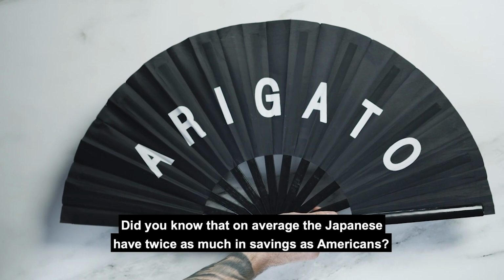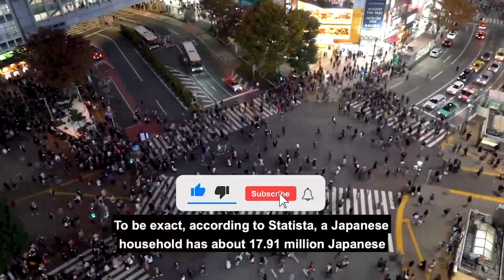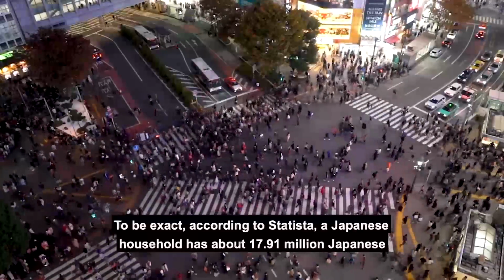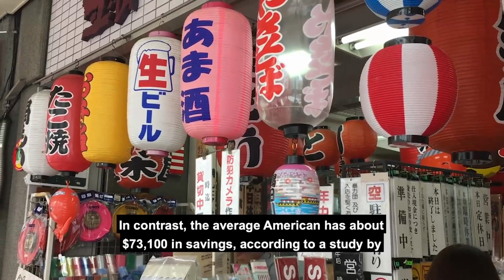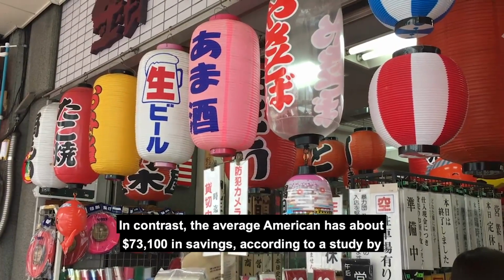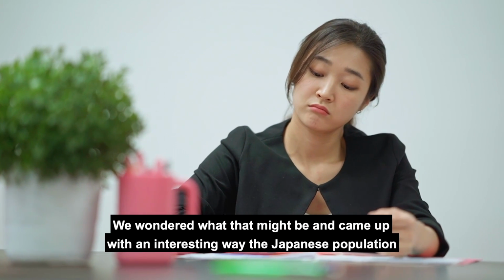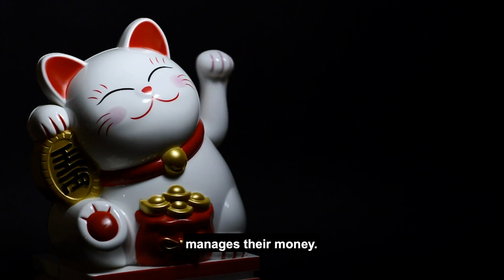Did you know that on average the Japanese have twice as much in savings as Americans? To be exact, according to Statista, a Japanese household has about 17.9 million Japanese yen in savings, which is $137,000. In contrast, the average American has about $73,000 in savings, according to a study by Northwestern Mutual. We wondered what that might be and came up with an interesting way the Japanese population manages their money.